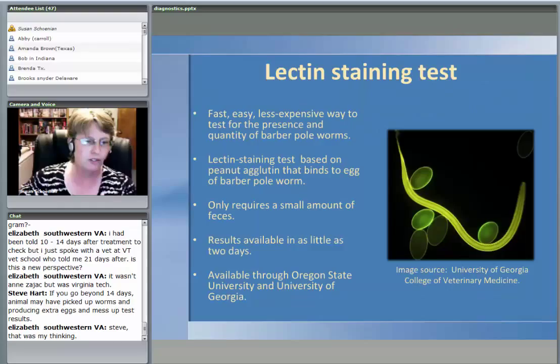A new test came out, and I believe it was last year. It's called the lectin staining test. I don't think that many people are using it. You send a fecal sample. I can't remember exactly what the cost was, but it tells you the percentage or proportion of eggs that are barber pole worm. And really, you don't need to know the other stomach worms. You just kind of need to know the separation between the ones that cause scours and the barber pole worm.